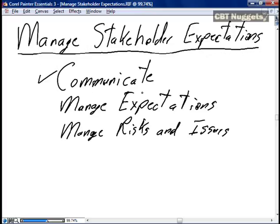Managing stakeholder expectations is all about communicating the status so that all key stakeholders understand the current project status. Managing stakeholders' expectations, communications is all about no surprises. Part of no surprises is contained in manage expectations.